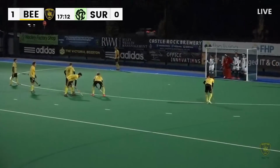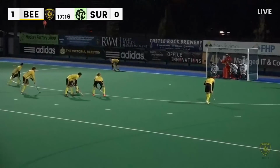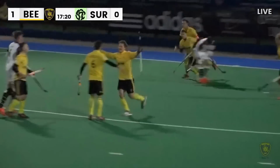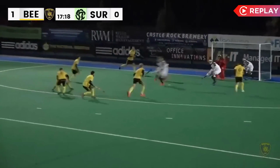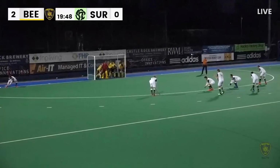Just watching Elliot Hybel shaping up here. He's had a few goals from penalty corners recently, so it'll be interesting to see if he takes this. And he has. And there you go. Oh, how about that one? You called it. He's been on fire with his penalty corners and his open play stuff, so that is a great start for Beeston.